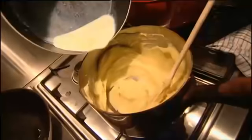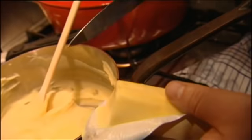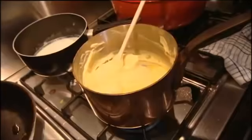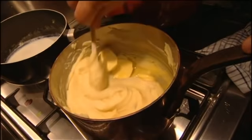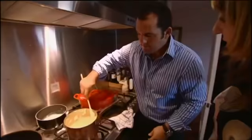Okay, I'm going to put a touch of milk. And this is the butter. Look at that. How much do you want to put? As much as you want. Look at that. I put a touch of salt, but don't put too much because it's a salted butter, huh? Okay, you can try.